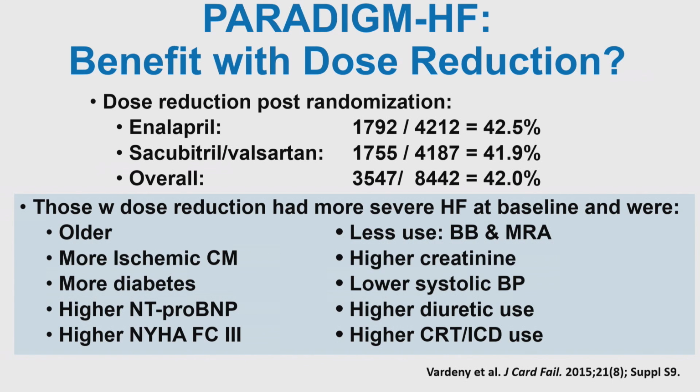And those who needed a dose reduction had more severe heart failure at baseline. And these were the factors that turned out to be associated with needing to reduce the dose. So they were older, they were more likely to have ischemic cardiomyopathy, more diabetes, higher N-terminal proBNP, more likely to be functional class 3. There were very few patients in functional class 4, so they weren't able to really assess that as well. Less use of beta blocker and mineralocorticoid receptor antagonists. I hope that means it was because they were too sick to be on them for some reason. Higher creatinine, lower systolic blood pressure, higher diuretic, and higher use of CRT and ICD. All of these factors do portend to a picture telling us that the patient was probably a sicker patient.